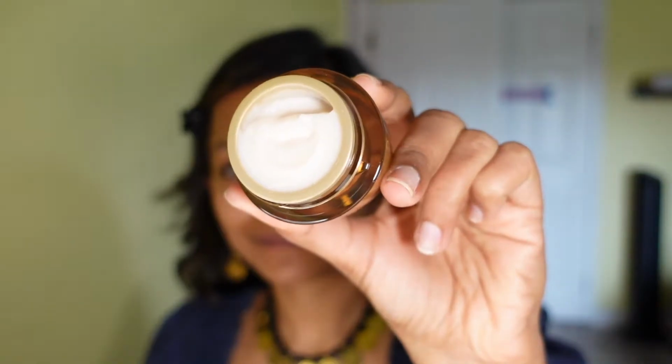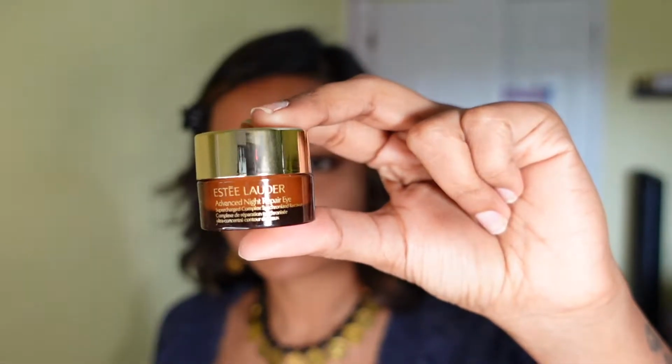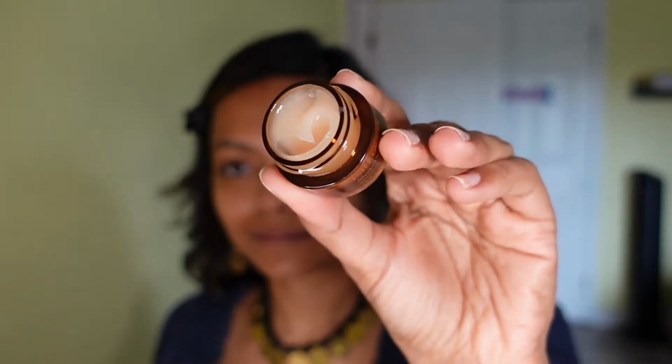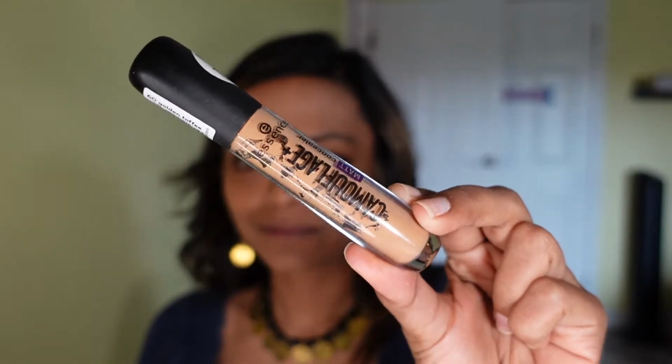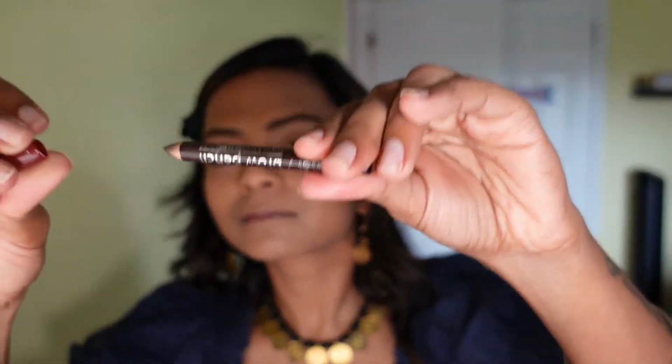Time to get started. Firstly, I'm going to start off with Estee Lauder Revitalizing Supreme Plus Moisturizing Cream. I love the texture of this cream, like I always say. And then I'm going to take the eye cream from Estee Lauder once again. Love the bouncy texture of it. So yeah, it's very hydrating for my eye area. And then of course, the iconic Estee Lauder Double Wear Foundation, followed by Essence Camouflage Matte Concealer. I love this concealer from the drugstore, followed by this brow pencil from Dollar Store.